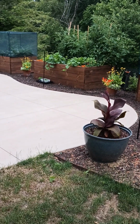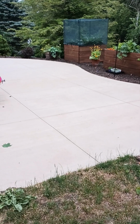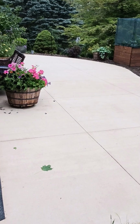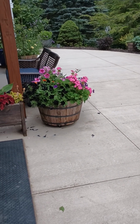I think everything just looks beautiful here and lush. And I'm really excited about it. We had a birthday party out here, and it was just wonderful to be able to be outside, have a party out here.